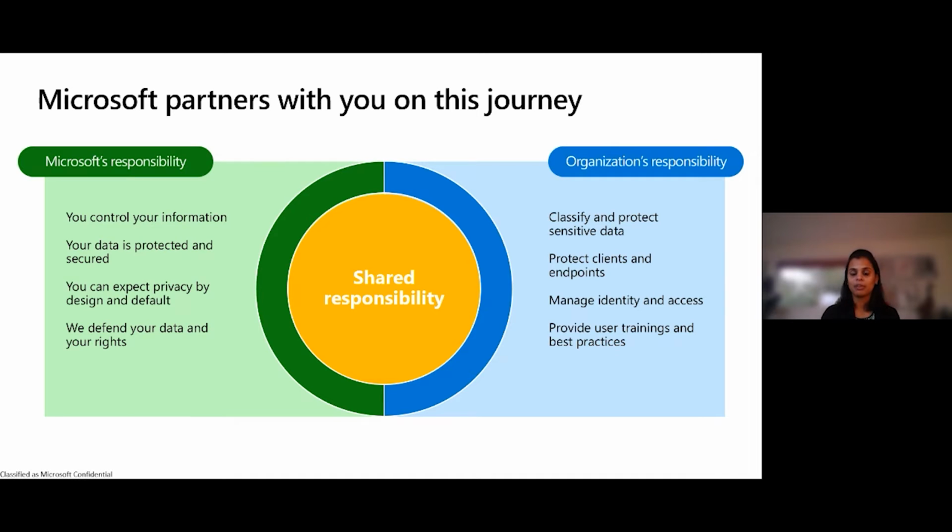Microsoft, as a cloud service provider, builds controls within our tools so that you should be able to control your information. The organization's responsibility on their side is to use and secure your endpoints, to make sure you're adding sensitivity labels. So there are some steps that organizations have to take when we want to talk about end-to-end privacy and security. And this is where privacy management also comes in.